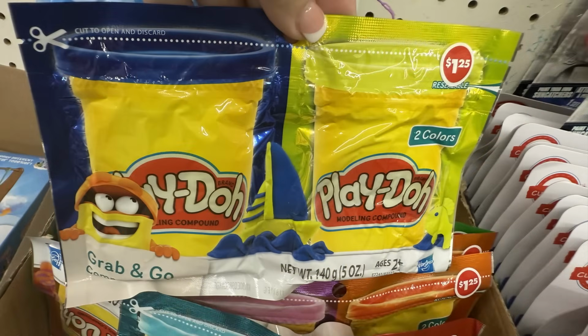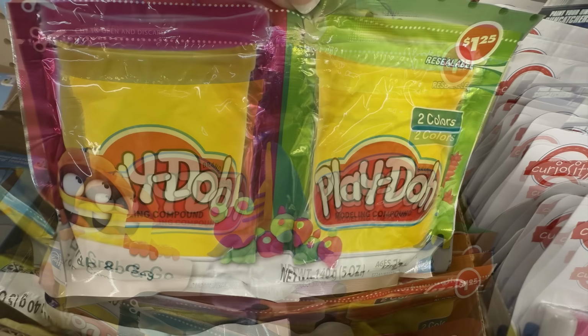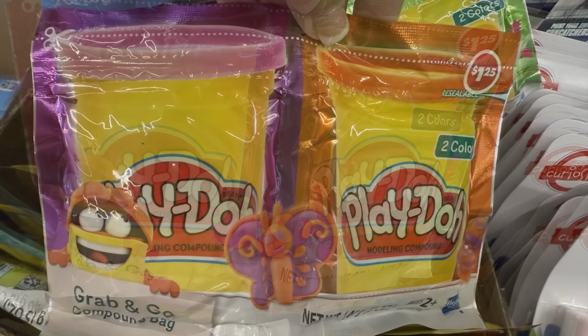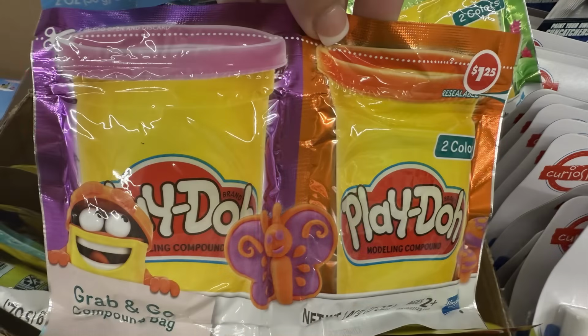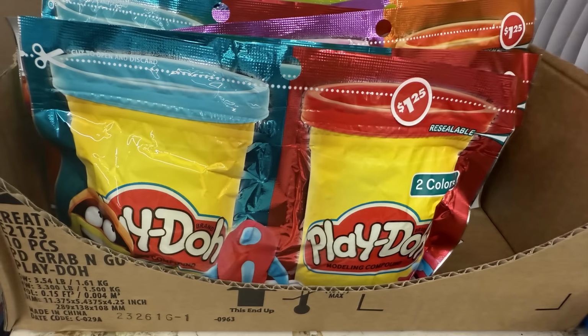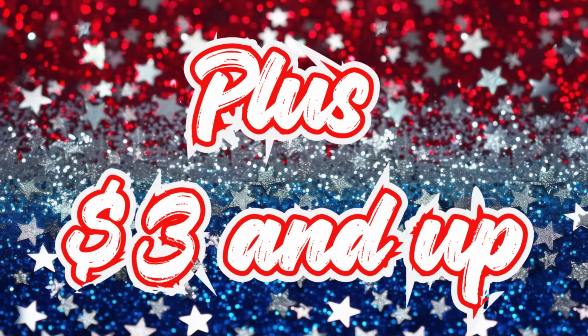They changed the packaging for the Play-Doh. It's now in a 2-pack. You get 2 colors of the modeling compound, it's called. So I'm not sure if it's actual Play-Doh or if it's a different kind of modeling clay. They are in these little bags. It has kind of like a Ziploc topper so you can reseal it.